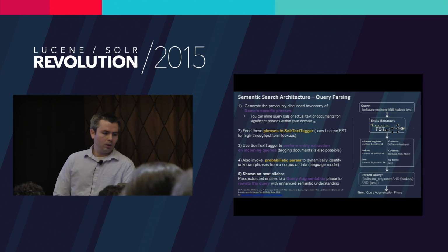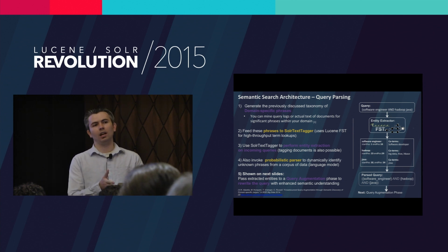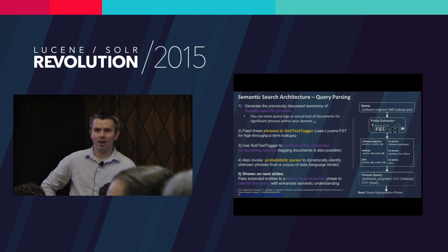Another thing we do, in addition to the probabilistic query parsing, is basic entity extraction on the queries or documents that come in, and we're able to extract out the phrases that went into the taxonomy that I talked with you about earlier that we built from mining our query logs. So one of the things we leverage heavily is the Solr text tagger. Great project. We use it very heavily.